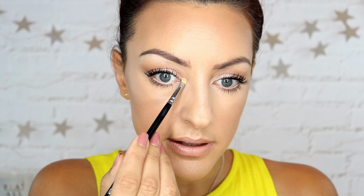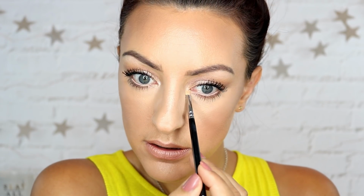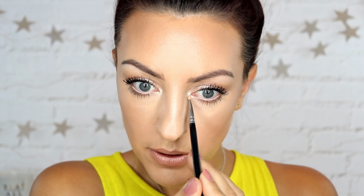Just going to switch brush for my inner corner, and this is the Zoeva 238. And I'm going to pop this in the inner corners for a little pop there.